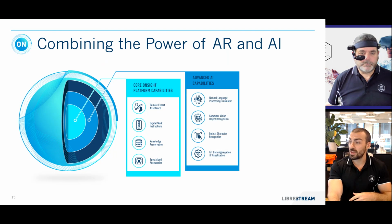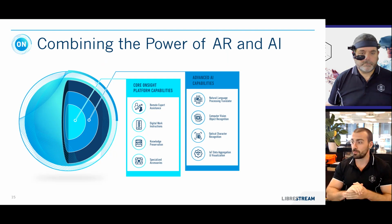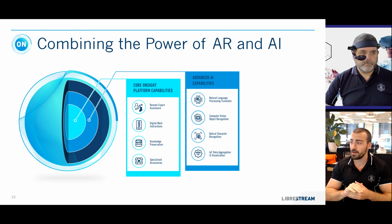Now, some of these features, the advanced AI capabilities, are super impressive. We won't get the time to explore them today, but on a really top line view, the natural language processing translator is absolutely fantastic. It almost has 0 latency. I had a conversation with a Spanish speaking man while I was speaking Greek, which isn't my native tongue, and it still picked up everything that I said, even in my sloppy vernacular.